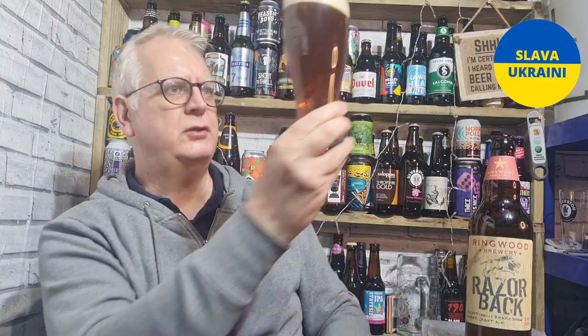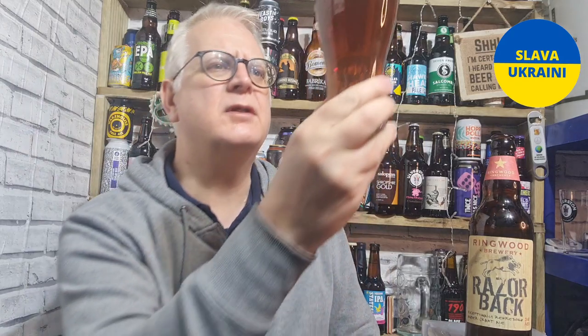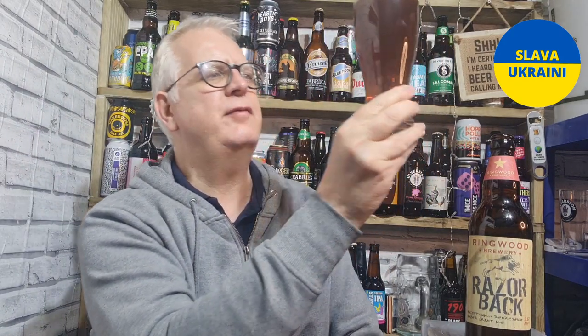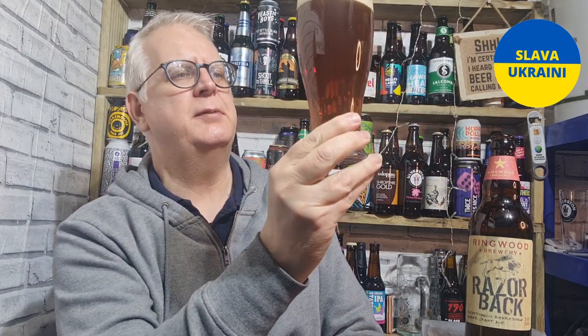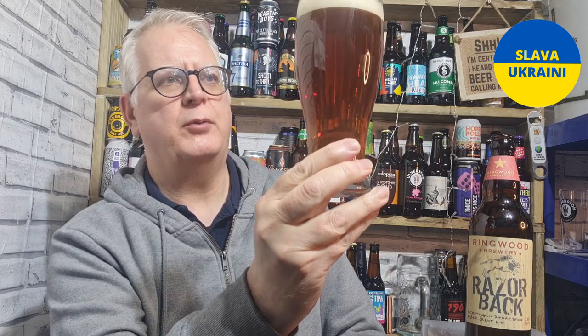So that has poured a clear amber colour. There's a little bit of haze in there. Tiny bit of haze. And what looks like some small bubbles rising there. Looks good. Let's get the aroma, shall we?